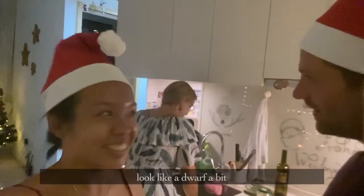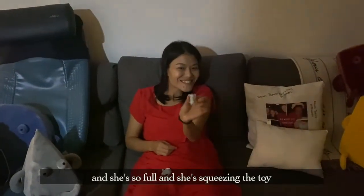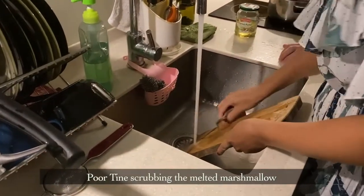That is nice. Looks like a dwarf a bit. Dwarf. Enjoying her leg massage. And she's so full and she's freezing the toy. Oh, I love this cup. I wanted to give this to cinnamon. Cinnamon? Let her go. No. She wants freedom.